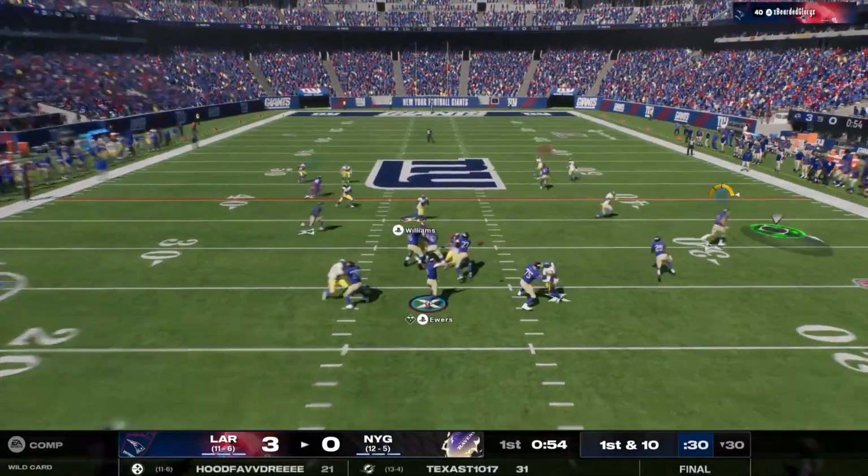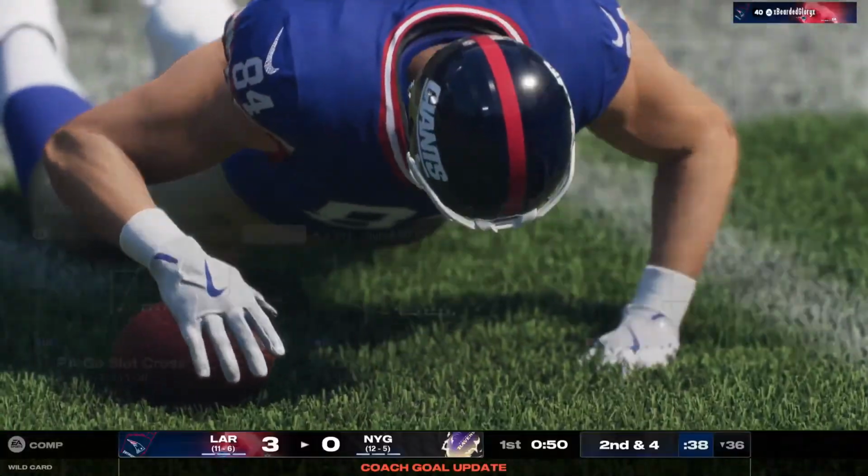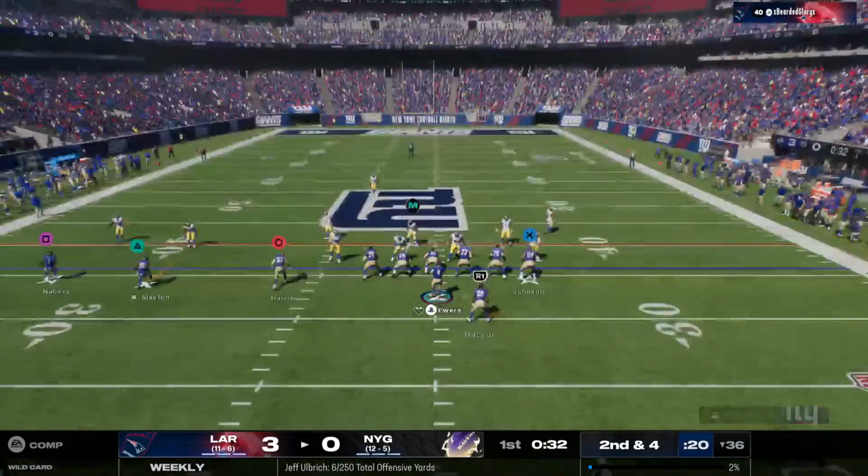They'll try and start this drive in the air. There's a short one caught by Johnson. So the completion good for 6 yards. And that's going to bring up second down.